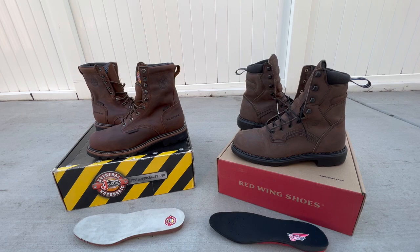And so, in my opinion, it's pretty cool to know that they've actually thought about their Met Guard and what they want it to do for the user, right? They're both waterproof. They're both 8-inch boots. They both have a very similar look.